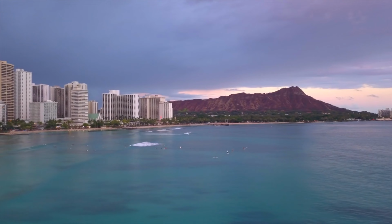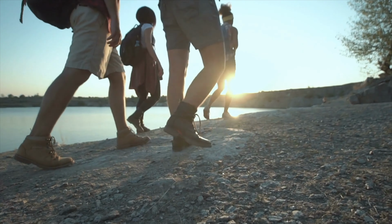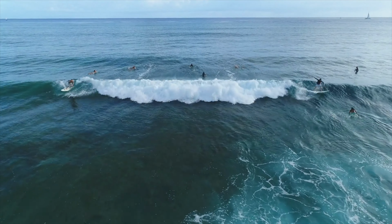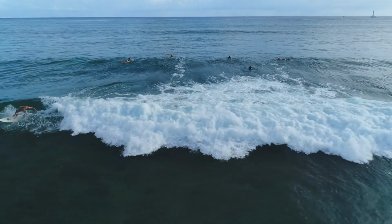Diamond Head. It's one of the most iconic and recognizable parts of Honolulu's skyline, and it's also a pretty fantastic hike. It's a great way to spend an hour or two in nature, but also a great way to catch some waves from up high.